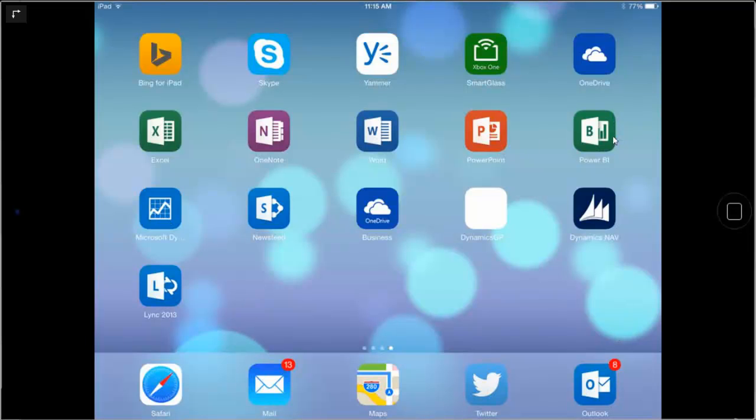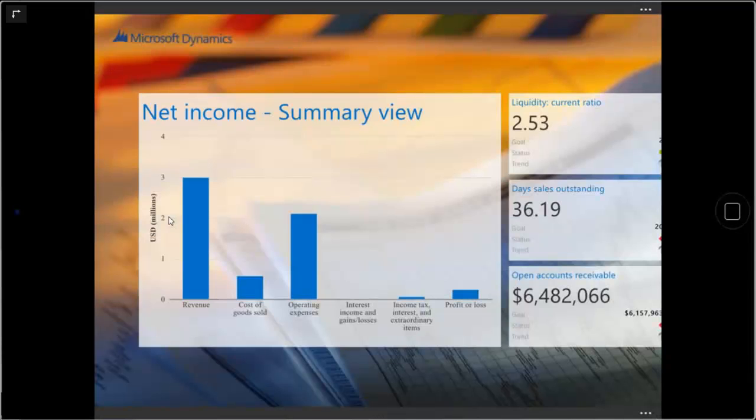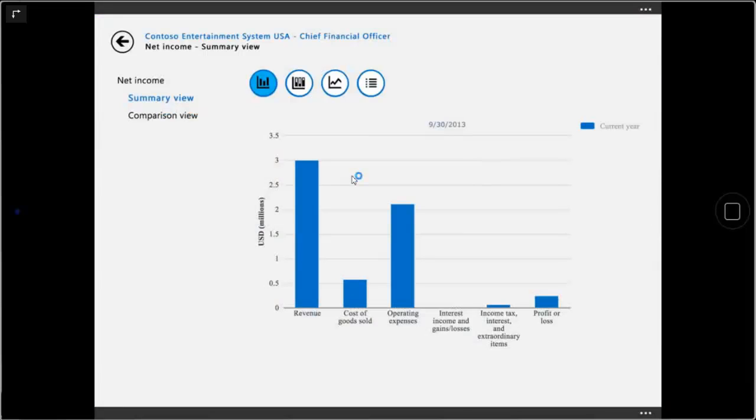But you can see here I've got Outlook as an app. I've got Power BI. I've got PowerPoint, Word, and Excel. A number of different business applications, as well as consumer, that we're providing and delivering across all platforms. In iOS, if you just search for Dynamics, you'll find this app called Business Analyzer. And I'll scroll over to the right, or I'll click into the net summary report.